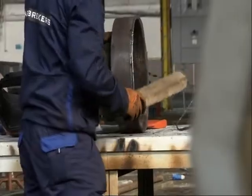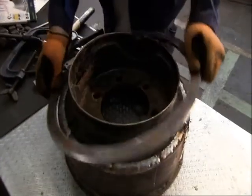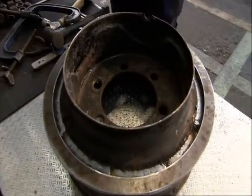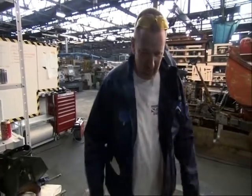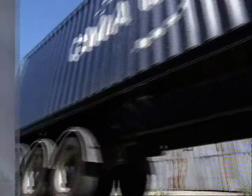With the tyres off, Scooby-Doo Richard is starting to feel confident about his homemade train wheels. I'm just coming to the end of my first wheel now. Just about to fit the flange and weld that into place. At the moment, really happy. With the teams on a roll, I decide to sneak off and learn a bit more about the business of making cranes.